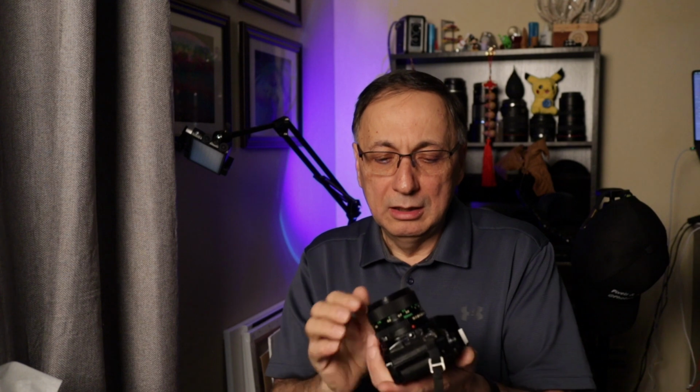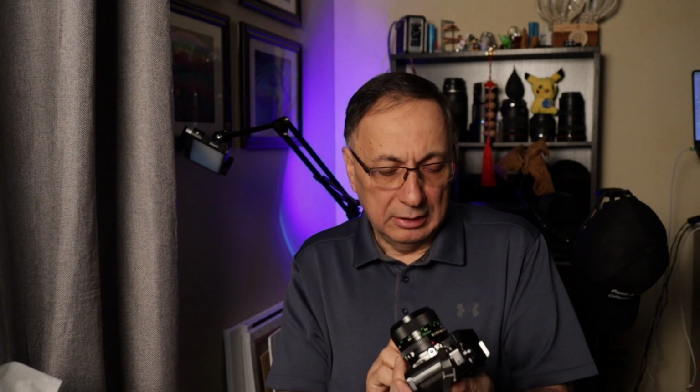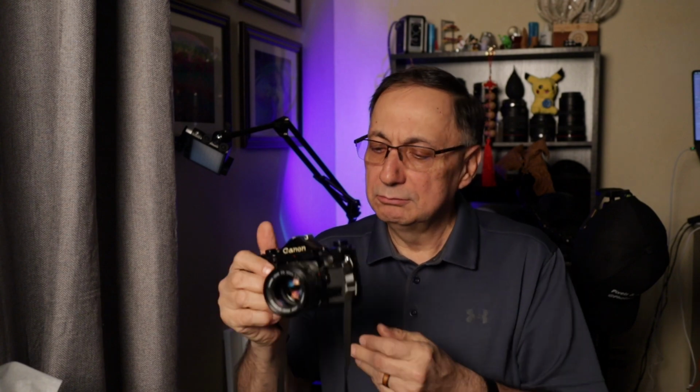The Canon A1, I love Canon. I'm a Canon guy, but I mean, I love Nikon too. But this thing is a tank. It just feels solid. It feels good. It feels like a good camera. It feels professional. I love it. Again, I took some pictures with this.